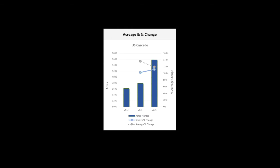And here's another cause for concern. Cascade acreage only increased 3% from 2014 to 15, but acreage increased sharply in 2016. We think that increase was too aggressive.